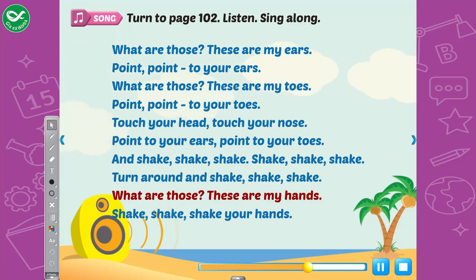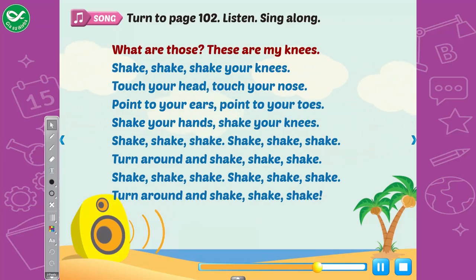What are those? These are my hands. Shake, shake, shake your hands. What are those? These are my knees. Shake, shake, shake your knees. Your head, touch your nose. Point to your ears, point to your toes. Shake your hands, shake your knees. Shake, shake, shake. Turn around and shake, shake, shake.